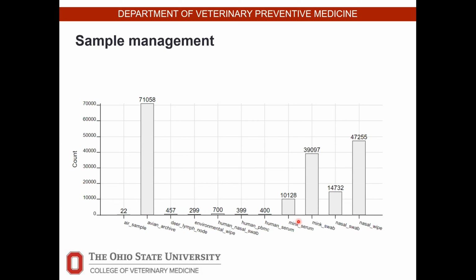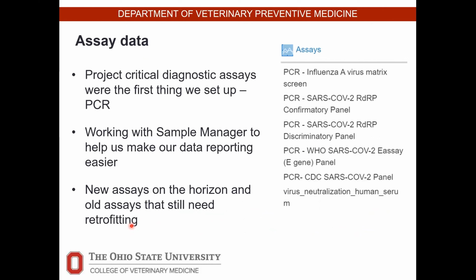And then, of course, the mink project has really taken off. We've collected a ton of swabs just this summer for the SARS-CoV-2 mink projects. And then these are some of the overflow from previous projects: environmental wipes, air samples, aerosol samples, lymph nodes, and things like that. And then since the last time, probably, we've really focused on expanding and integrating our assay data.